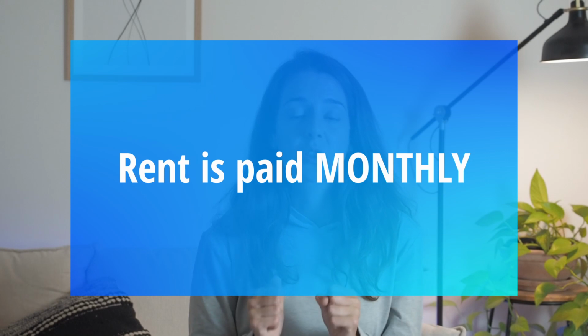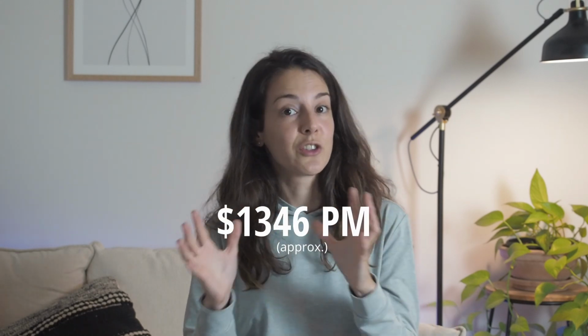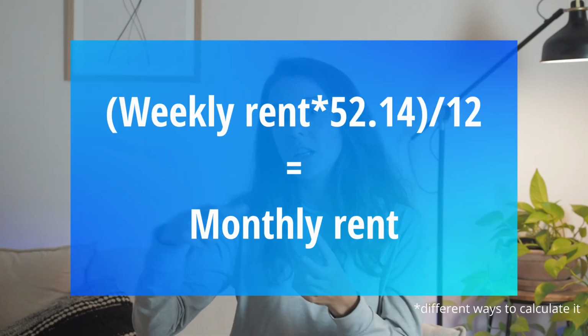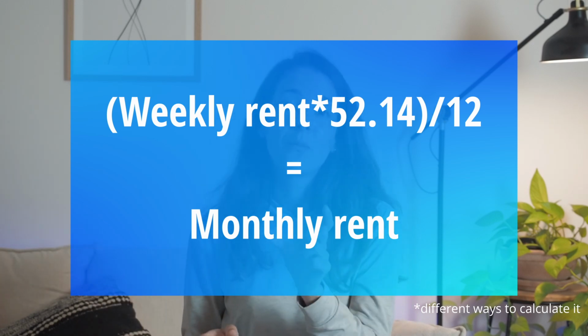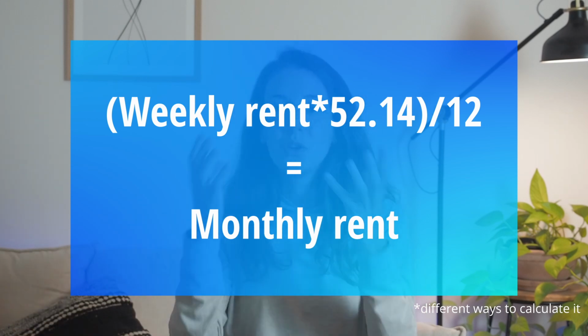So let's say that you want to rent a property in this suburb, Elwood, and you're expected to pay around $310 per week. Well, per month, this will be around $1,300. How did I get to that number? You need to multiply your weekly rent by the number of weeks in a year, that is 52 weeks, and then you need to divide this number by the number of months in a year, that is 12, and that will give you your monthly rent.